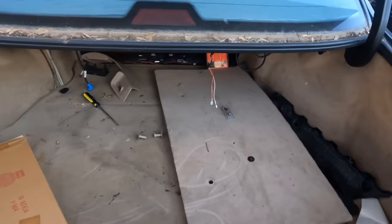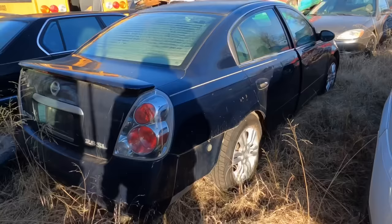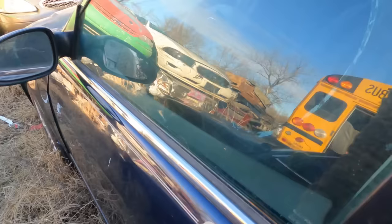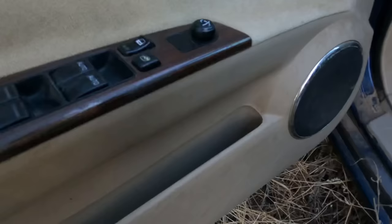Good place for it. On to the Altima. Let's see if we can find something good in this one. Once again, this one's packed clear full of tires. Checking the door. Nope, nothing good in there. Just some paperwork and receipts and straw wrappers. Get some of these tires out of here.